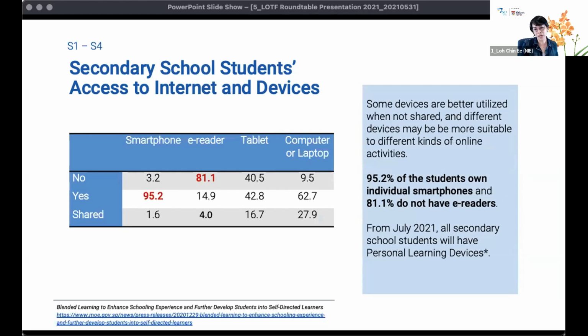The second thing we asked them was whether they had smartphones, e-readers, tablets, and a computer or a laptop. What is interesting in this data is that if you look at the section under smartphone highlighted in red, 95.2% of them have their own individual smartphone. So that reflects what you saw in the earlier data. The other thing that was interesting was that 81.1% did not have an e-reader.